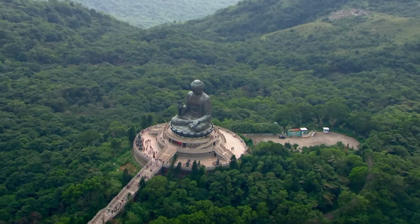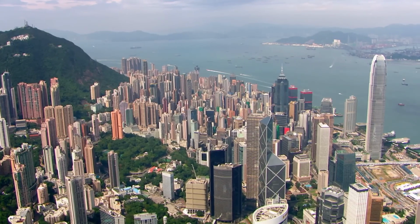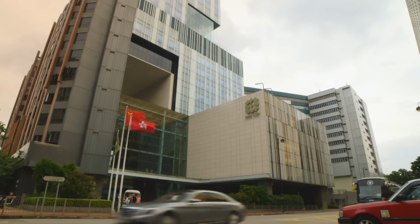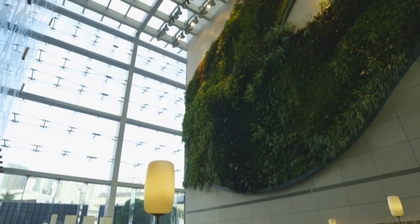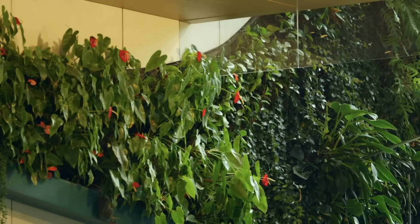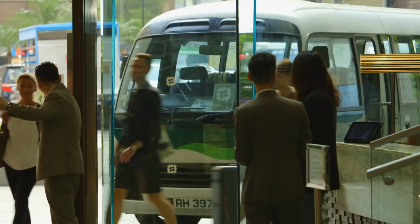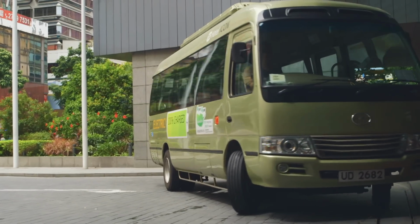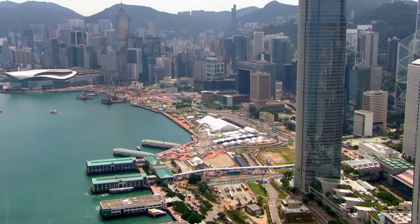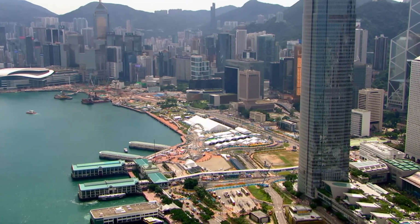I think right now Hong Kong is trying to push harder in the environmental protection things, but Hotel Icon actually is moving forward, and that's why we have a series of practices in order to give back to the society and also the community. In July 2016, Hotel Icon implemented the first electric shuttle bus in Hong Kong, and it goes to the Tsim Sha Tsui area every 20 minutes, so you can see how much we reduce the carbon footprint.